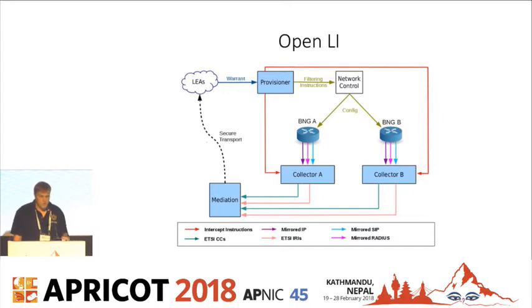So multiple BNGs, multiple collectors, it's fine, it deals with that. Obviously with SIP, you've got SIP gateways around the place, you can do multiple collectors, all running on x86 hardware. It flows to a mediation box, which actually does all the buffering, ordering, sequencing, and sends it to the agency. So it's fairly straightforward, designed to drop into an existing network. It doesn't require inherent vendor support. It just needs what you already used to know when you had to drive PCAPs. Most people can take a span point, or mirror port, of customer data.